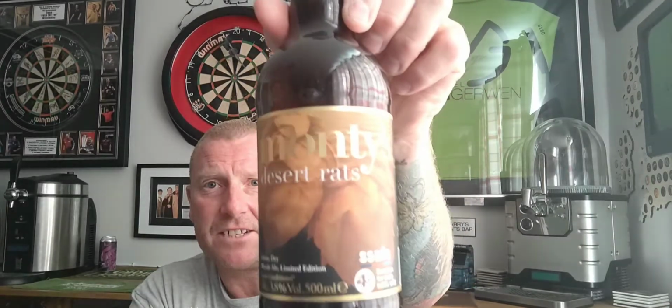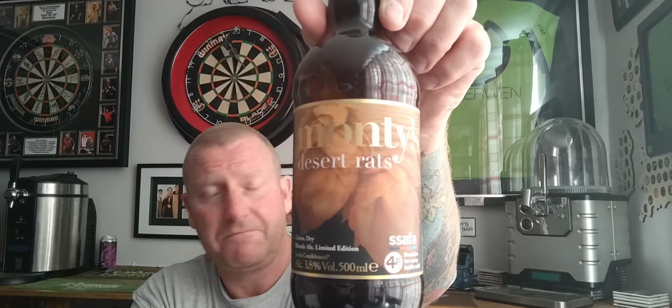What do I think of it? Yeah, as a British blonde ale goes, it's not bad. Is it one I would personally go back to? Personally not. But I can appreciate the beer for what it is. I think they have done a good job with it. It'd be interesting if they did a blonde ale that was about 6%, because I'm more on the heavier side of those beers. But it's a decent effort from Monty's Brewery. So their Desert Rat gets a thumbs up. If you like them lighter, there's nothing wrong with that at all.